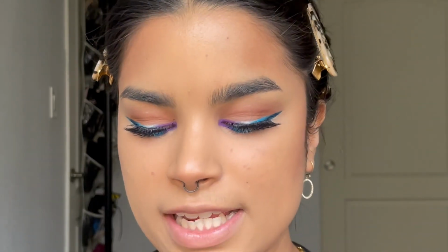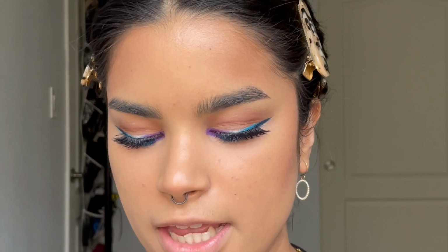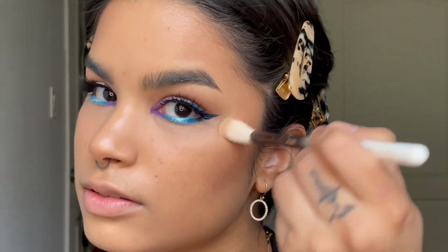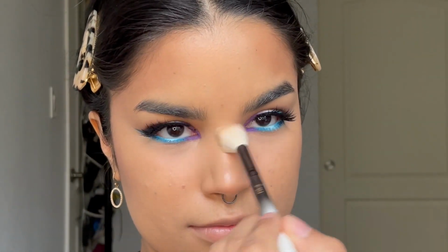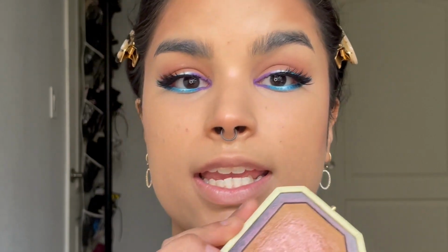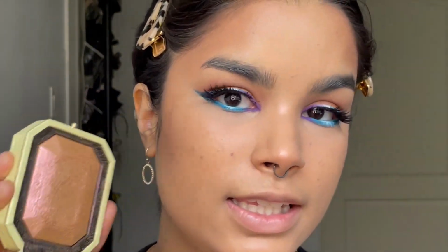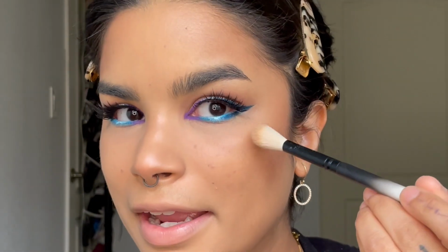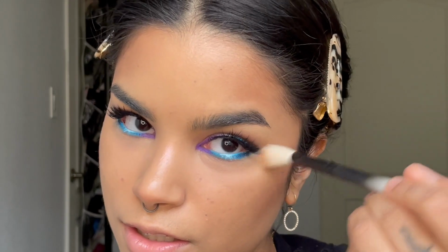Taking this TooFaced highlighter, I know it looks pretty crazy, but I'm only gonna apply just a little bit. Let's see. Okay, I also really miss this highlighter. It's really interesting. It's definitely not for everybody because it is basically like a glitter balm. It's like a duochrome, so you can see shifts of pink, shifts of gold within it. I definitely want to use this more. I remember why I really liked it in the summer.